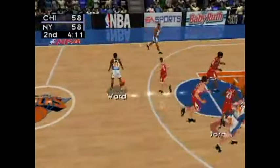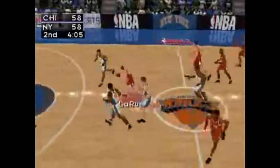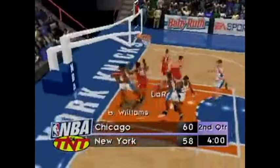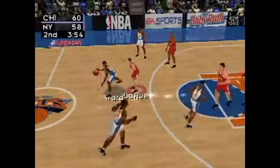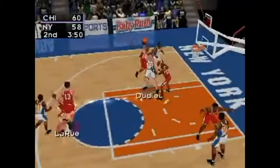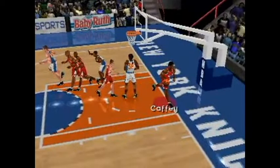Williams to Ward. He shoots from the top of the key. Ward off target with the 2. Number 5 makes the lay-in. Inbound pass to Ward. The top of the key to Dudley. To Mills. Williams with the slam. Let's check out the replay.